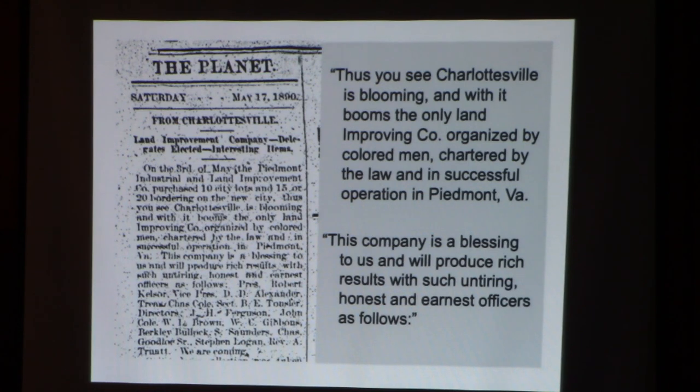That may not, in the grand scheme of things, be equivalent to what the Charlottesville Land Company is doing, but it's of great importance to understand that African Americans are engaged in this and are trying to get their piece of this and to do it communally. Thus you see, Charlottesville is blooming, and with it blooms the only land improvement company organized by colored men, chartered by law, and in successful operation in Piedmont, Virginia.